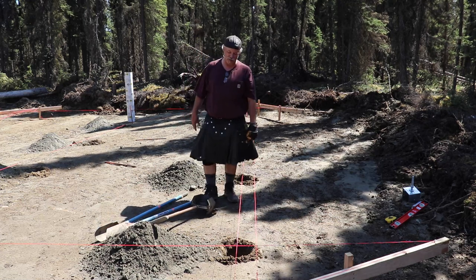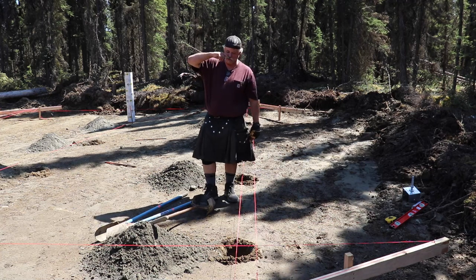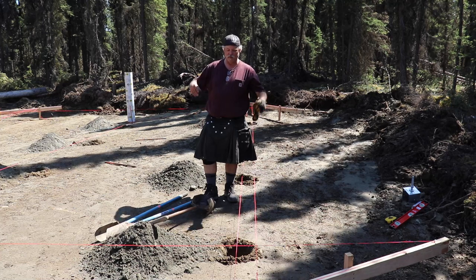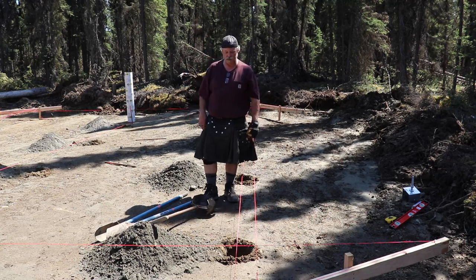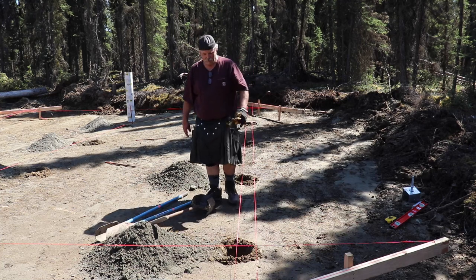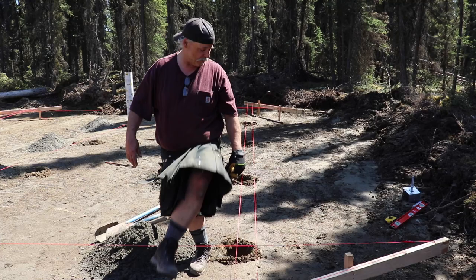This is going to be the hardest part, I think, of the entire build, is getting this concrete right. And once that's on, then it's just, you know, it's all wood and metal after that. Just boards. All right, break time. I'm very satisfied with how that came out.